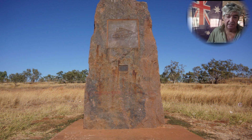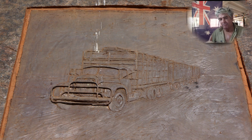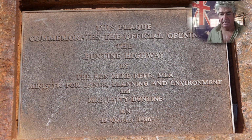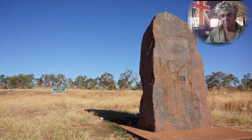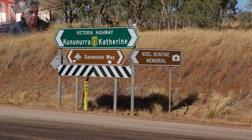Another place I want to check out one day is this old Buntine Highway. He's a bloke from Katherine, and when I left home in the 70s, busting my britches to drive trucks, I was heading up the territory, because there was a rumour getting around that you didn't need any licence, any of that stuff, and you could get a job with this old Buntine just carting cattle out of the scrub. He had a big road train fleet. He started off as a drover and then a road train pioneer. And they dedicated a section of road that he opened up, called the Buntine Highway. Yeah, so that's the track. I wouldn't mind having a wander down one day.